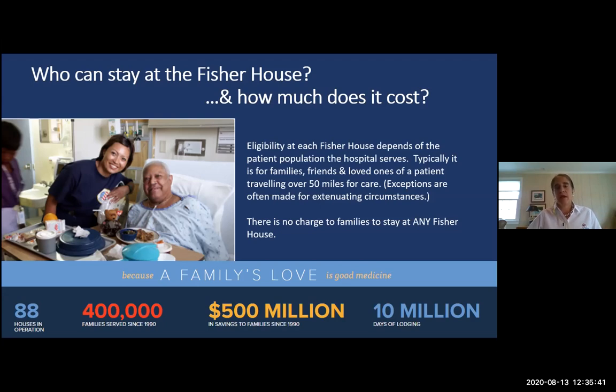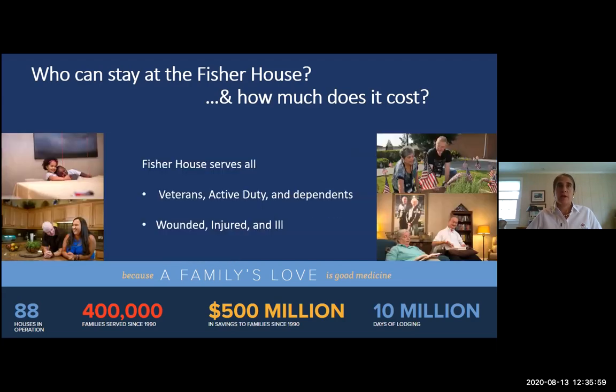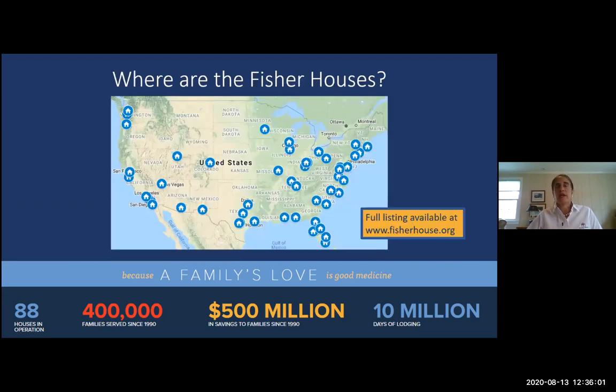And in terms of how long can you stay, it depends on how long you need to be there. We've had families that have stayed there as short as 2 nights, all the way to 3 years. We've actually had a couple of families who were there well over 3 years because their loved one continued to be inpatient and receiving treatment regularly. So this map kind of shows just where all the Fisher Houses are currently located.